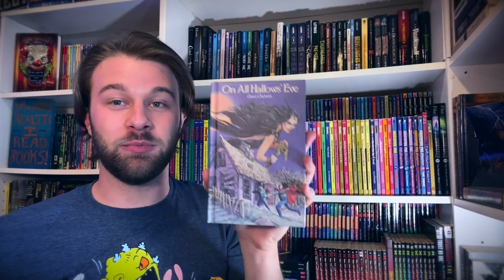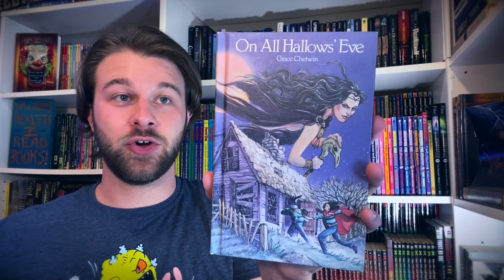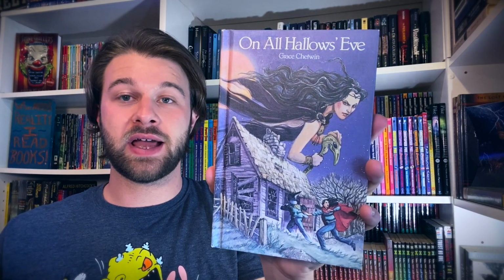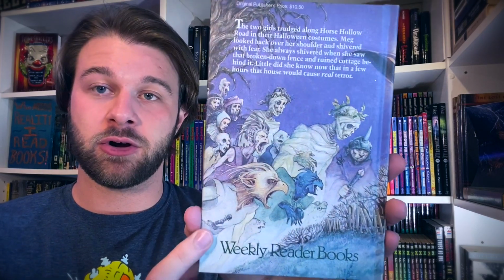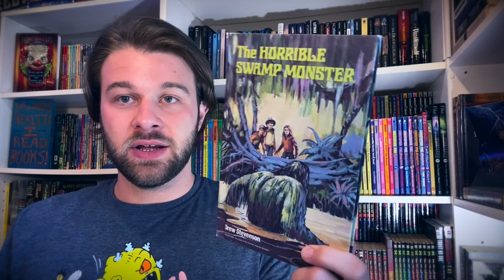Another Weekly Reader book. I'd love to read this come October. This is called On All Hallows Eve, and it's just got this gorgeous wraparound artwork. Another Weekly Reader, The Horrible Swamp Monster.